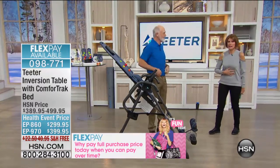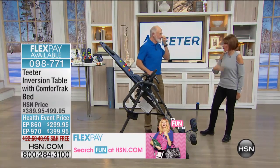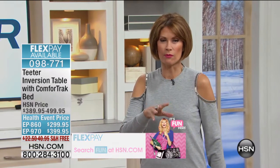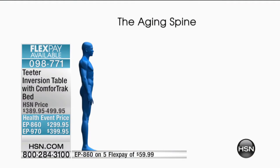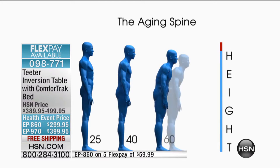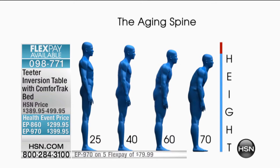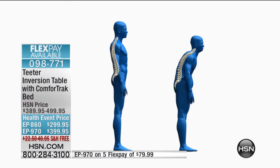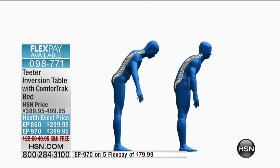Because a lot of us, as we age, have a problem, because that's what gravity does to us. We're going to show you some video right now because this fascinates me. When you see what happens to our spine, this is what is so compelling. Yeah, this is what you've been ignoring in the mirror. This figure's not gaining weight, but he sure is changing body shape. As he's getting older, he loses height. As he loses height, he bulges out in the center.